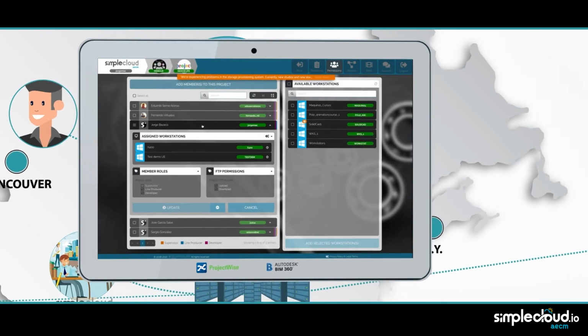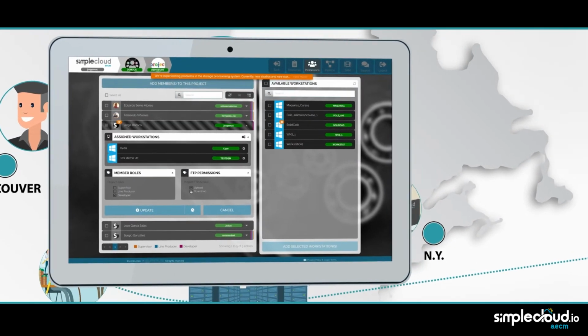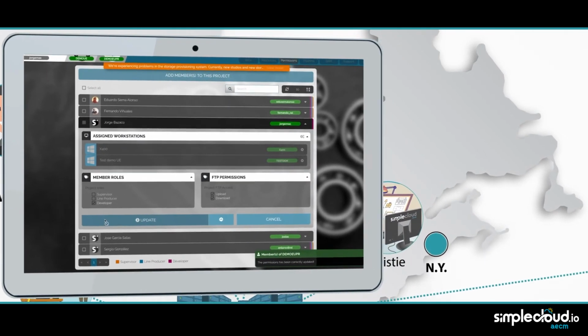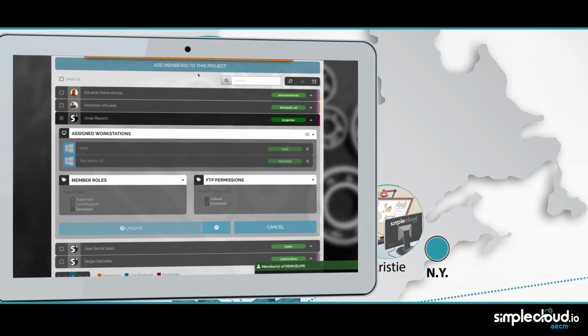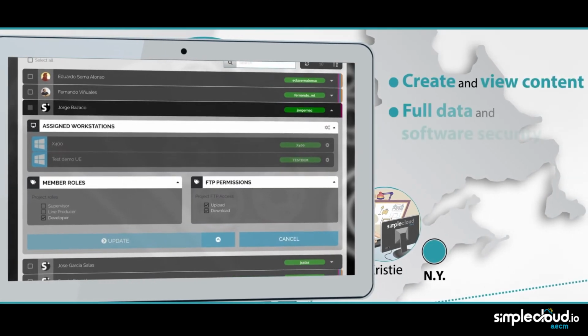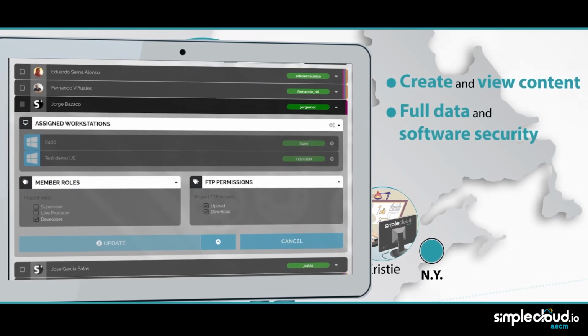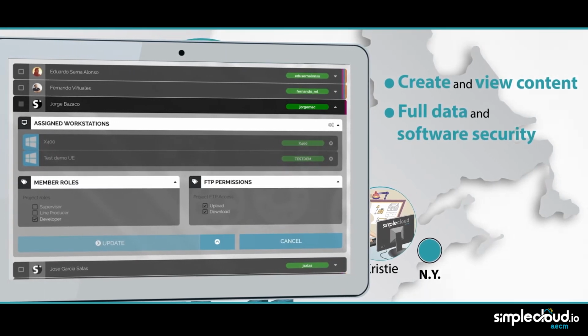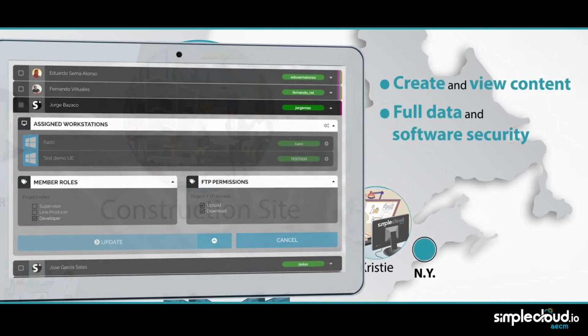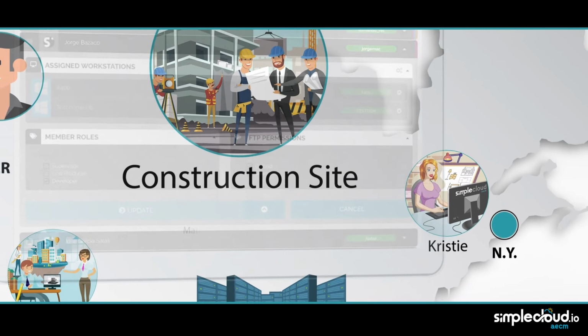SimpleCloud natively supports BIM methodology. Letitia can see a daily update of what has been done as content is generated online and stored in a centralized storage. Due to the confidential nature of the job, users can't download content unless they're explicitly allowed to. So they can create and view it, but they can't delete or copy it.